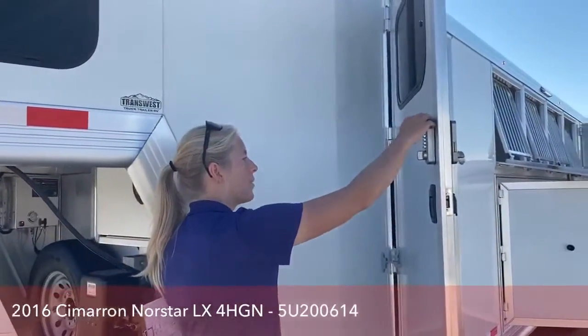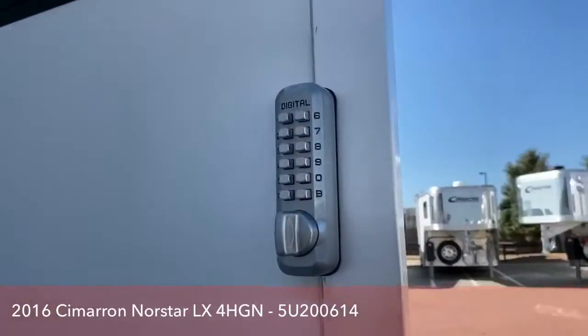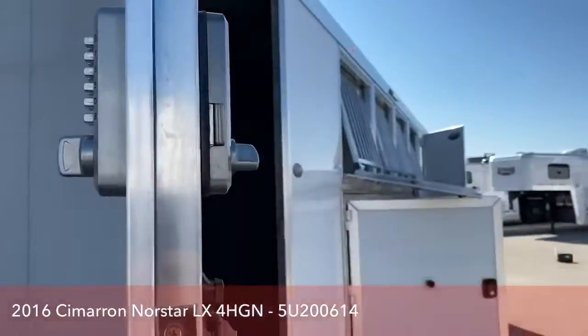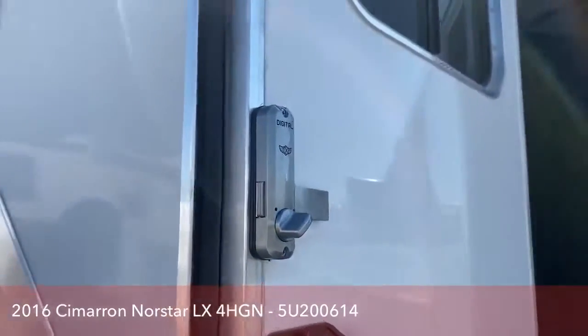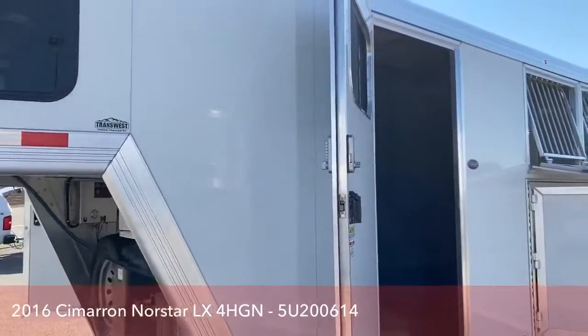The really nice thing about this is it's a code, so you don't have to carry your keys, but it's a deadbolt lock, so you don't have to worry about leaving your trailer unlocked when you're at a show and having people going through your stuff. So we've got those on all the major doors.